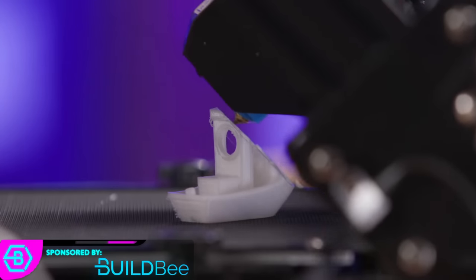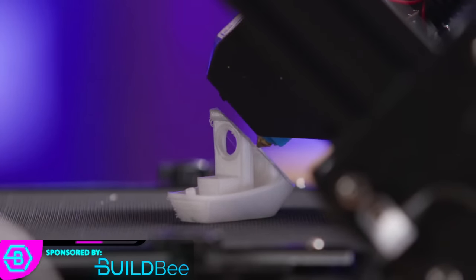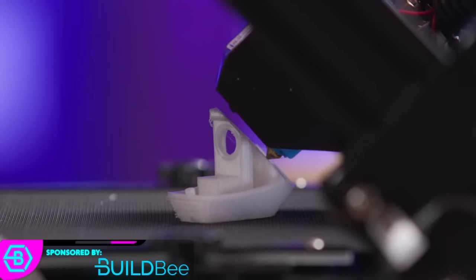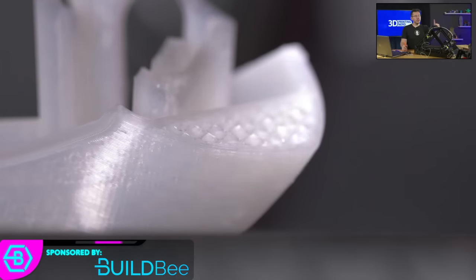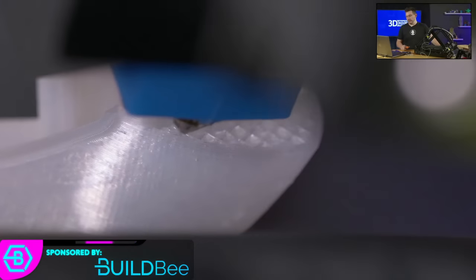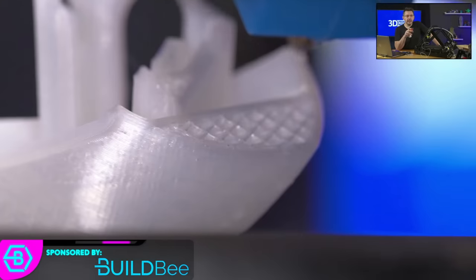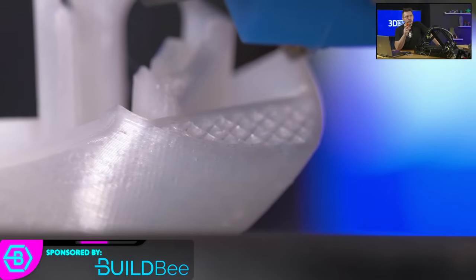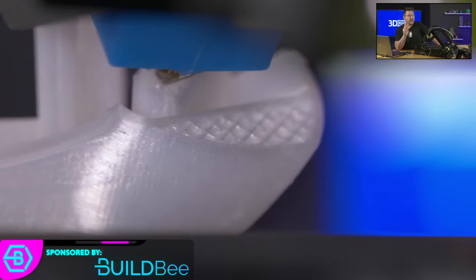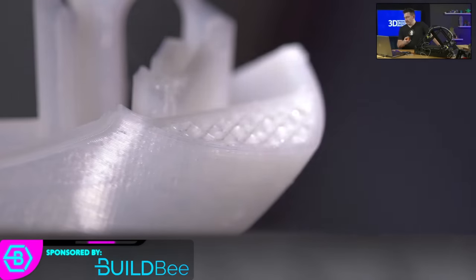Lucas Paul, is Core XY worth it? Yes. Core XY paired with advanced firmware, so upcoming Marlin or Klipper with Input Shaper, allows you to achieve crazy speeds on 3D printers with really decent quality. If you go to YouTube, look up Vez3D, V-E-Z 3D. That dude has taken it to the limit and has, I believe, a speed Benchy. He's printed a Benchy in less than 5 minutes.